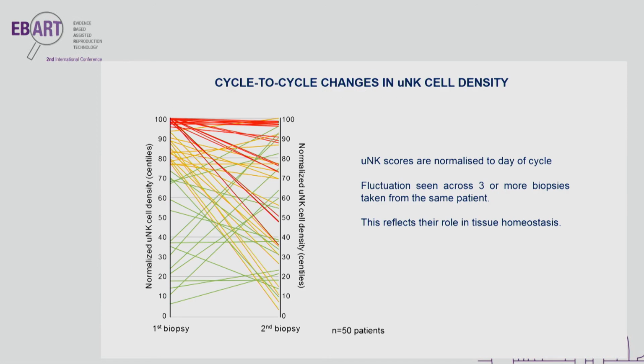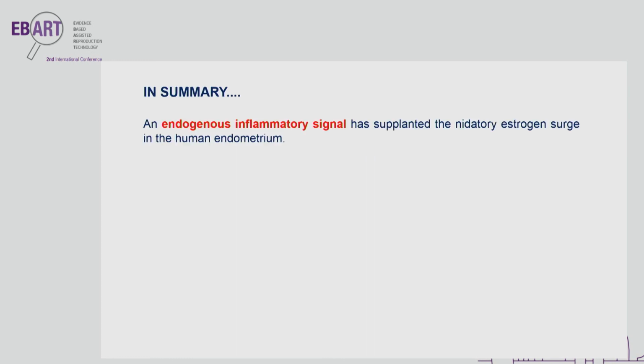And we've done this in about 50 different patients, so each line here represents an individual patient, and you can see that as well as going up and down and staying the same, you can see that there's a huge variety of UNK scores that come through with our biopsies. And we've done this in more than 2 biopsies from the same patient, so we've done it in three or more, and you can see that they fluctuate mildly. And this will reflect their role in tissue homeostasis.